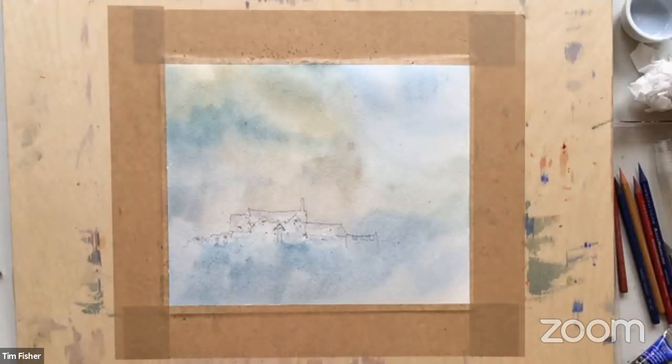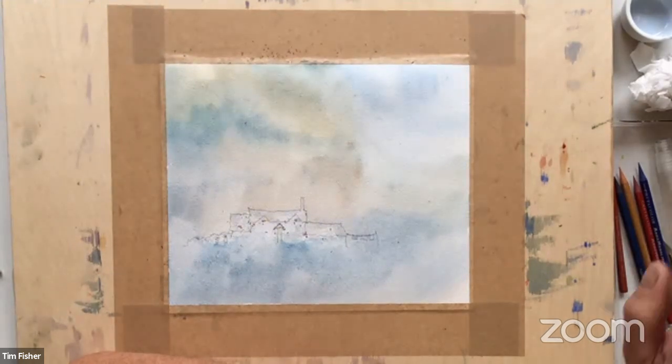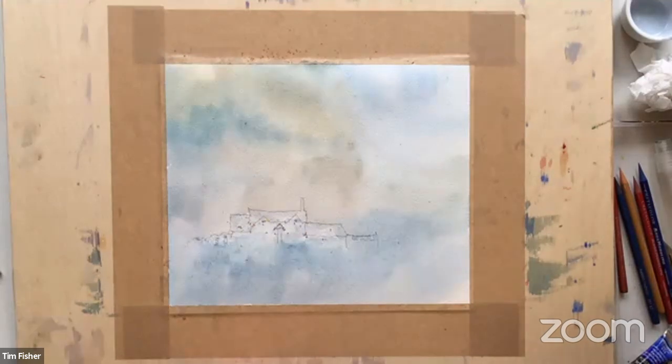Hopefully that'll work for you, Rishi. Yeah, and it's also mainly purple, not blue. Oh dear. Well, good luck with that. There are mountains. Yeah. Bye.